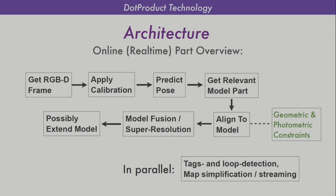In parallel, we're doing tag detection. That's something I can talk about after the talk on stage, because that's also a very important part for our professional customers. And loop detection in general, map simplification, all these things happen in a separate thread, so they're not part of the main loop.